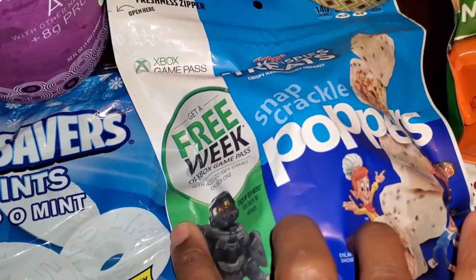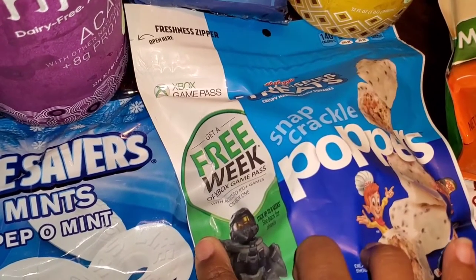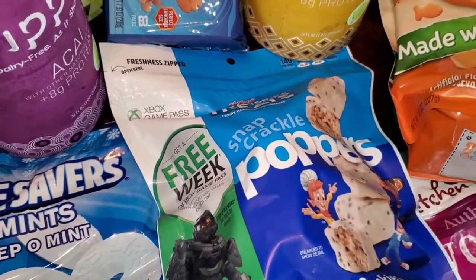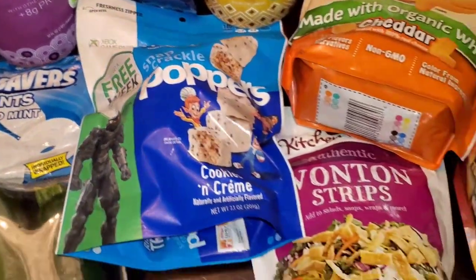The snack pops, the Rice Krispies, cookies and cream. It apparently comes with some kind of free week of Xbox Game Pass. Boom. Look at that. These things are like $4 to $6 in a regular grocery store, and you get something free with the Xbox for 99 cents. Come on, y'all. You cannot beat that.